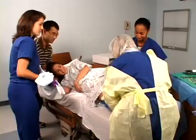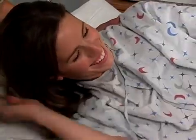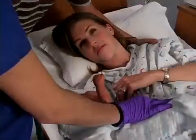The person responsible for the newborn observes respiration and color and palpates an umbilical pulse.